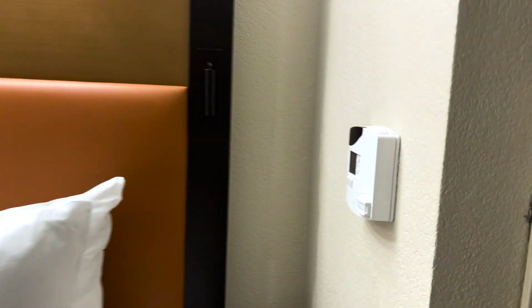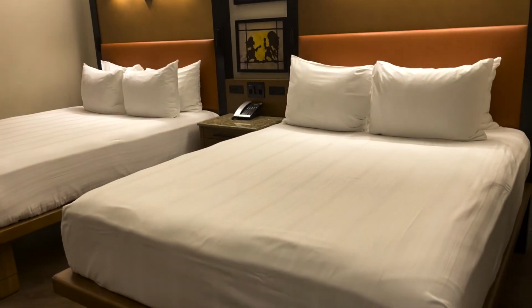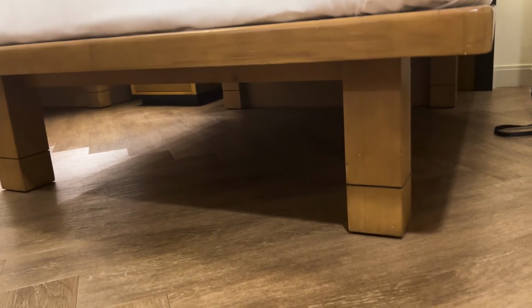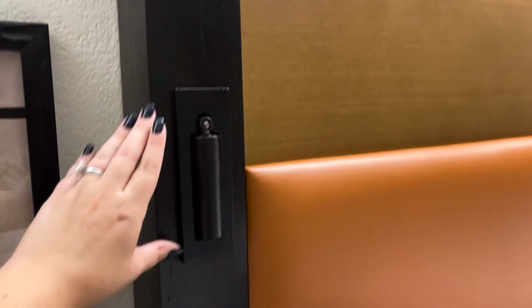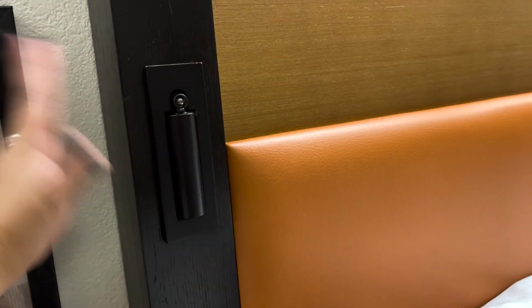Next to the bed is the temperature control. Of course, we have our 2 queen size beds. And what I love that they've been doing in all of the refurb rooms is putting the beds on these platforms, so you have all of this storage space underneath the bed for your luggage. Each bed has 4 lights. So on the wall, this switch controls those lights up there. So it's technically 3 because that is only 1 switch, but it's 1 and 2. And then you have these reading lights, and all you do is pull them up, and that's how they turn on, and you put it back, and that's how they turn off.